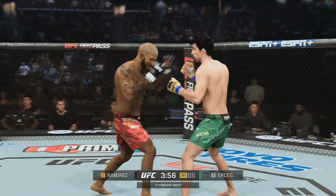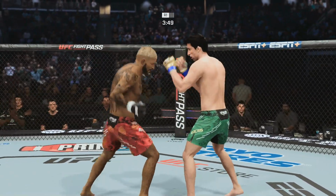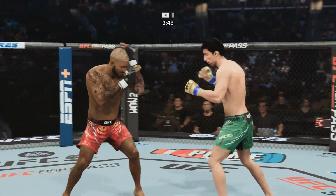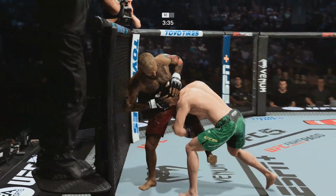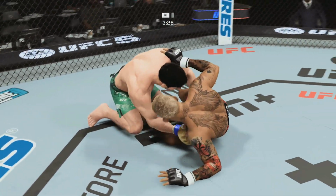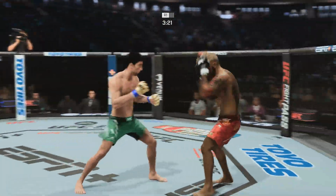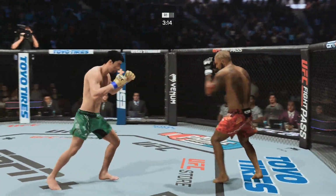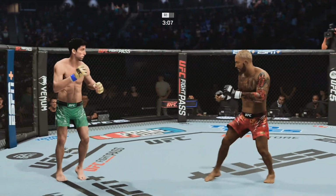Strike attempt there is blocked. Back and forth. Nice job by him there to slip that. Well, his wrestling has been a great equalizer thus far in his UFC career, and he gets the single leg takedown. And you know that it's his shot of choice. A single leg takedown, and he's securing it, and he's scoring it over and over. Straight punch there again. Been there all night.